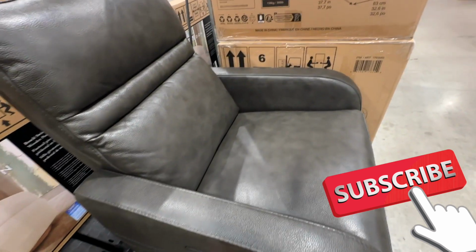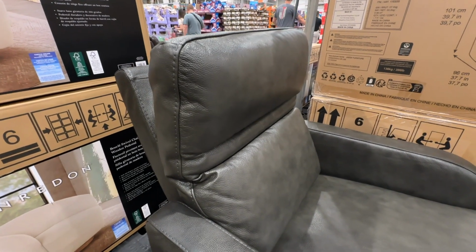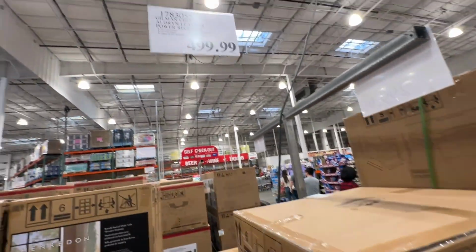We try to keep it to usually 1 minute, but usually with Costco it's a little bit longer. It's a lot harder to do that as well. So what they have in the store now is all the furniture. All the fall furniture is back in. Can you believe we're talking about fall already? It's August and fall. That's what they do. Every year, they bring the fall stuff in.